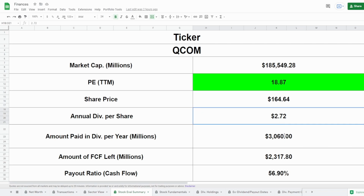As we saw, they do pay a dividend around $2.72 per share, which actually ends up being around $3.1 billion being paid out in dividends every single year. And comparing this to the free cash flow, the 5-year average free cash flow, they still are left with around $2.3 billion left, which actually comes out being a payout ratio in regards to the free cash flow of 56.9%.